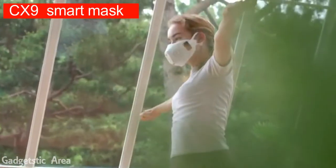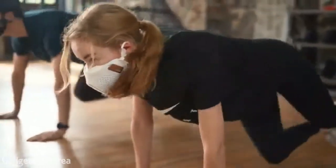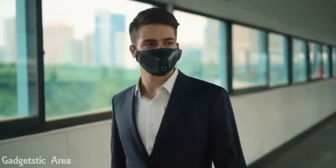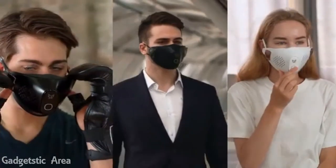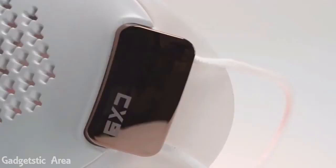A mask beyond your imagination. When you're on your way to work, or even when you work out, it's always with you. Be safe from what you can't see. Breathe easy while staying active. Go green while using sterilized filters. The world's first multifunctional mask with everything you want. The CX9.